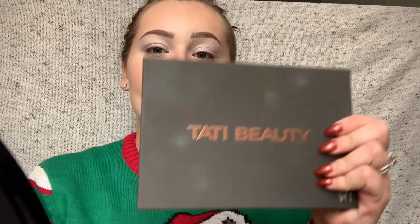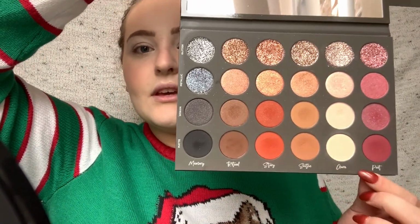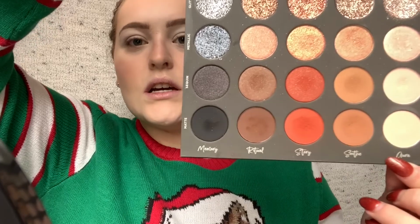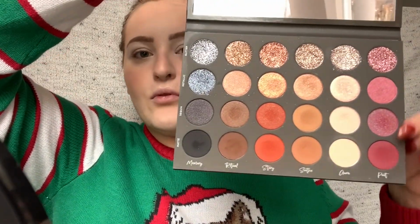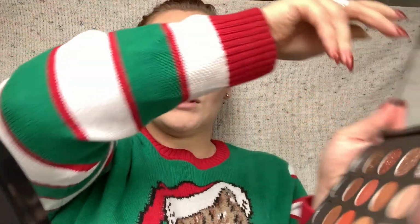So today I'm going to be using the Tati Beauty palette. It looks like this. They're currently out of stock. I'm going to be using just this bottom row for this look. So it comes in 6 colors and 4 finishes. So I'm going to be using just the matte row for this first look, just to do more like a soft, glam, everyday kind of look. You can do this with any colors you have, honestly. Whatever works for you. So I'm going to go in with Soothe.